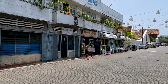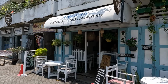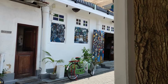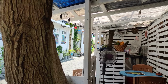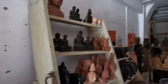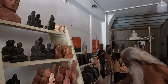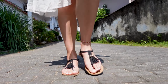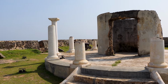If the sun is burning too hot, you can always hide in one of the cute cafes or restaurants for a freshly squeezed fruit juice, just like we did. Or maybe check out the many handicraft stores and souvenir shops scattered within the fort. Exploring this historical fort was a pleasant change to the typical beach time, and we thoroughly enjoyed our day here.